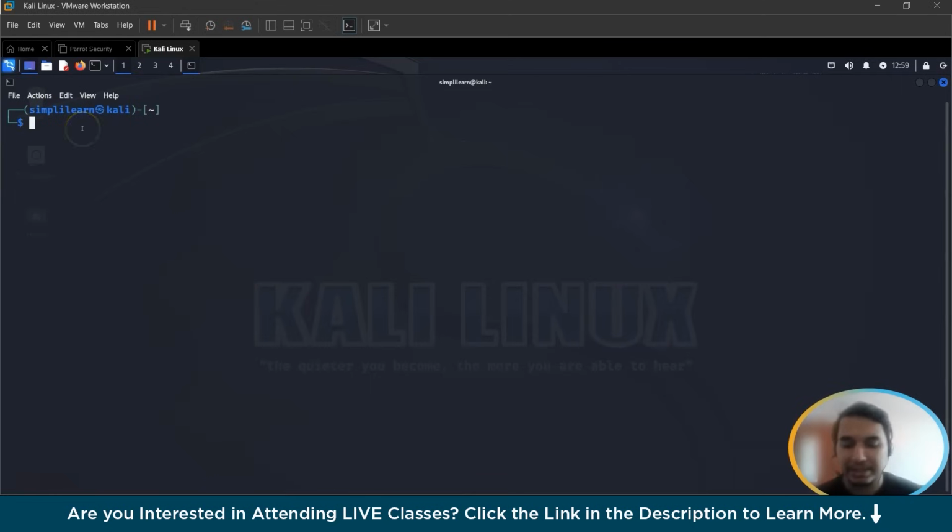Now if you can just see, let's say if I want to open a file, I'm going to put cat /etc/shadow. It's a permission denied. Cat is the way to open up text files, by the way. Now this file does exist, but I cannot open it because the permission is denied. I'm not the root user right now. I'm just Simplilearn@Kali. Now the terminal does not go into root mode by default because it's not safe from a security perspective.